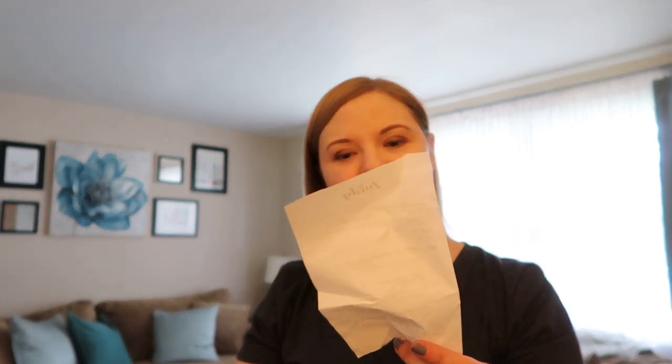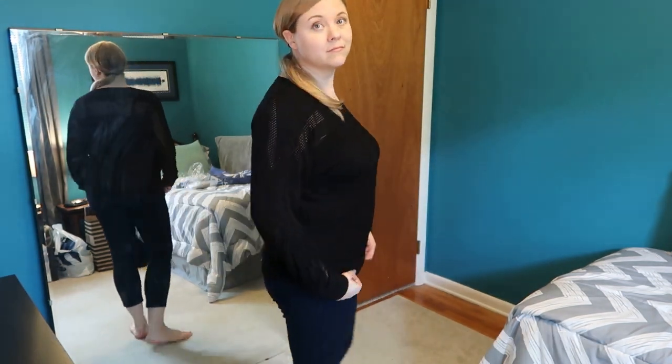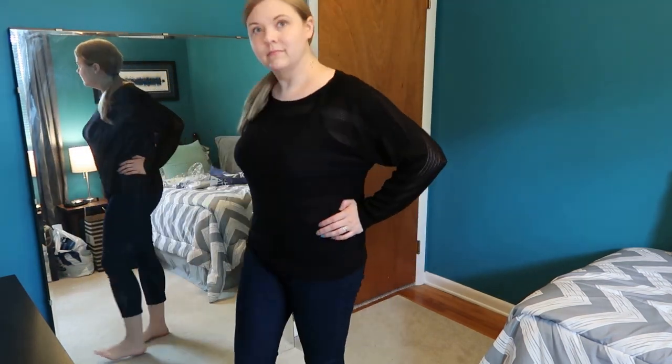Okay, up next are 3 black items from Zulily, and again, I'll just insert clips of me trying these on so you don't have to watch me hold them up. The first one that I was really excited to order is a black, sorry, I'm just looking at my list here, black sheer stripe boat neck sweater. Yeah, and this is from the brand August Silk, and the funny thing is I had just bought an August Silk cardigan at TJ Maxx recently, and then I was just browsing Zulily and I saw all this August Silk stuff, and since I liked the cardigan, I browsed through that online and found this other sweater that I liked.